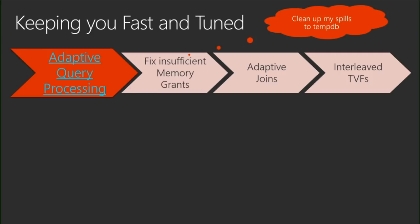This is just the beginning. Adaptive query processing is something we feel strongly about. It's our query optimizer trying to be smarter to adapt to your needs as you're running to avoid you from having to do tuning to queries that are running in the system.